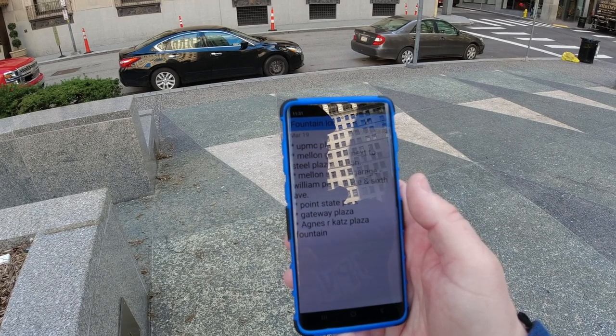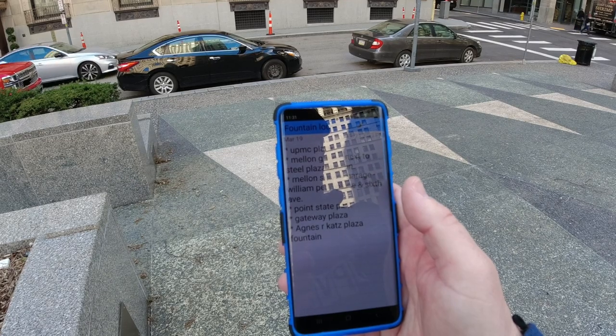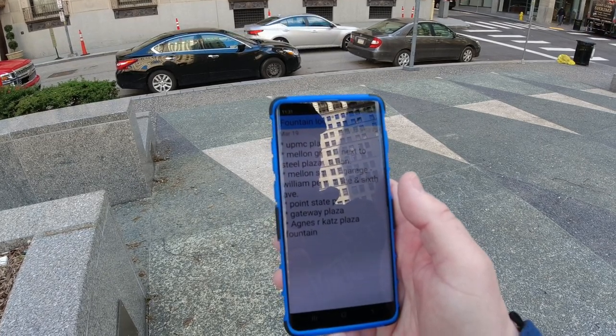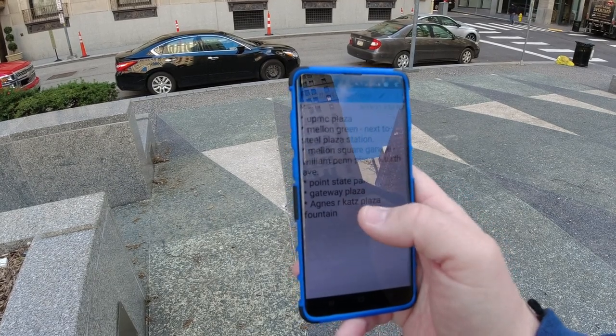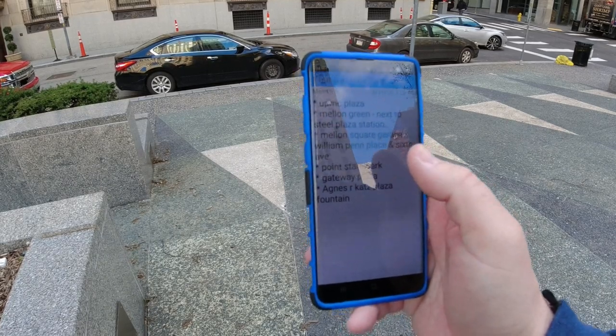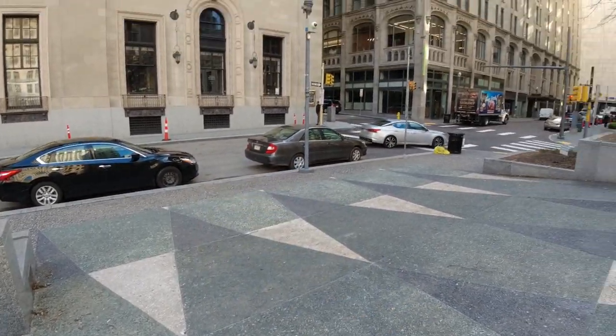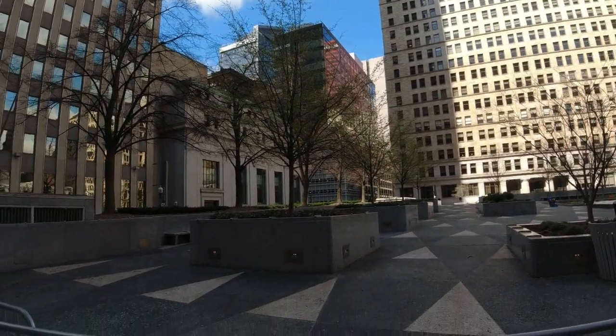Mellon Green next to the Steel Plaza Station, 0. Mellon Square Garage, where we are now, 0. So we got Point State Park, that's the farthest one away. We'll save that for last. We're going to go to either Gateway Plaza or Agnes Katz Plaza, which are in the vicinity of each other. So once I get my bearings, see which way I have to go, I will see you over there.